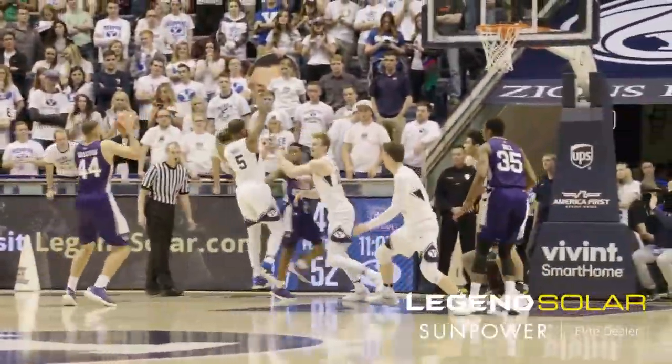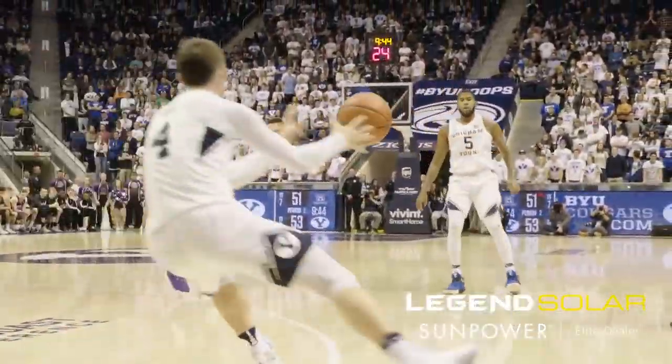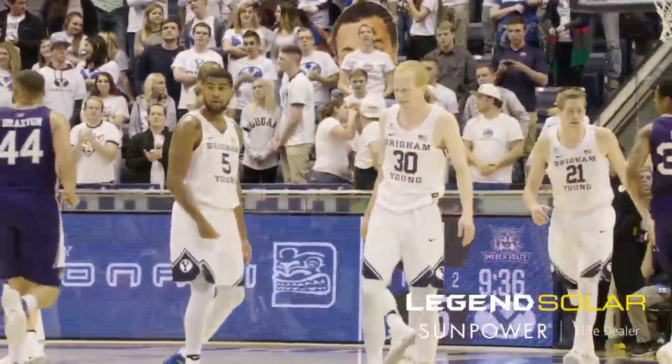Left hands back to the diminutive Harding, over the shoulder Braxton. Little jump hook that's in and out. The tip is good by Kendall Hill. 5 to go. BYU's never lost to Weber State here in Provo. Kyle Davis lays it up and in off the assist from Nick Emery. Nick whipped it from the left corner to the right block, and KD off the window. BYU by 4, 55-51.